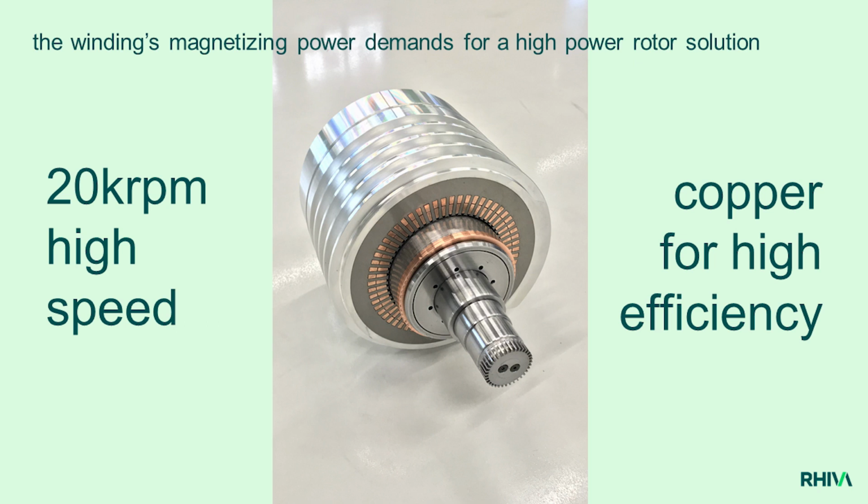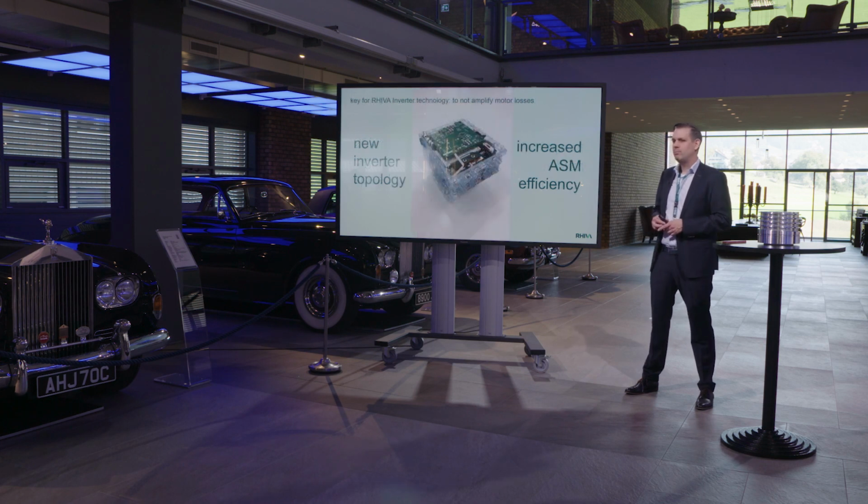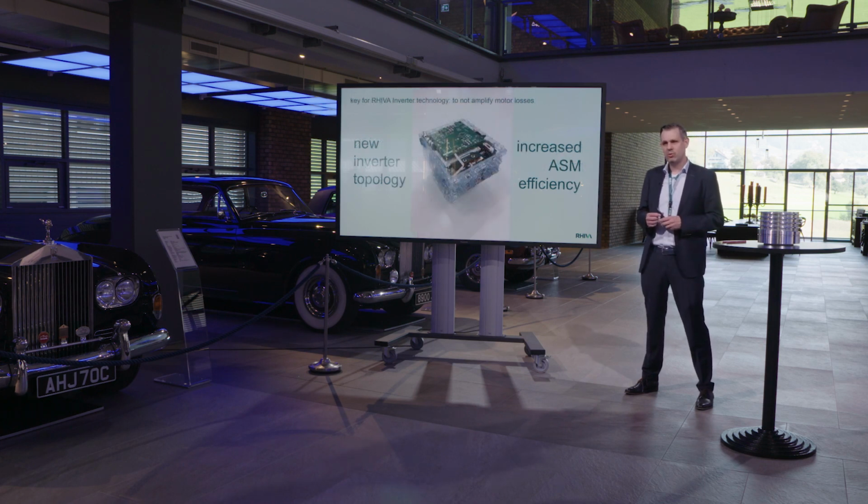The rotor is active oil cooled on the inside, which provides additional efficiency as well. But that's not the only reason for our high efficiency. We have developed a new kind of inverter topology, which is the perfect match to ASM motors.